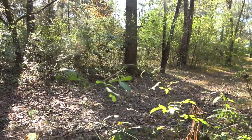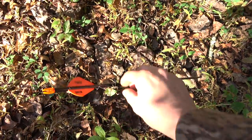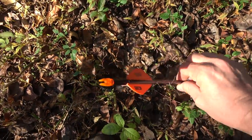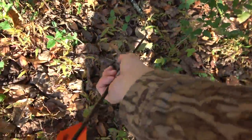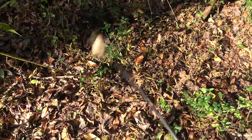There's an arrow. What is that? Not even 10 yards from the tree. But it was a low exit, it looks like. Lots of white fur. A little bit fatty, but some blood on the arrow. Wow, it's stuck in there. Stuck in there pretty good. Definitely gonna have to sharpen that one.